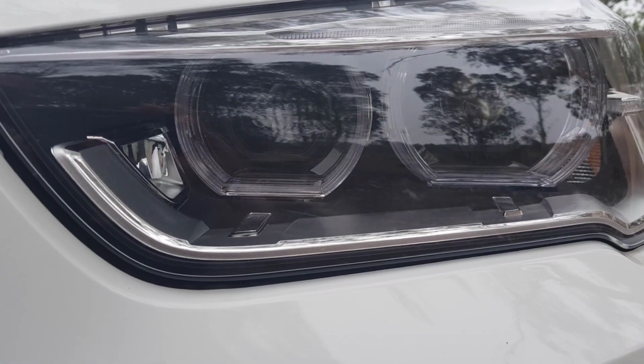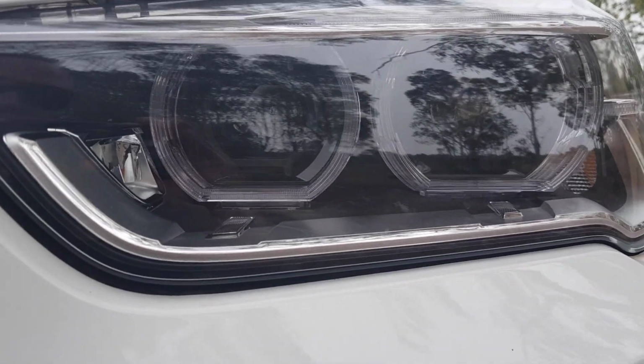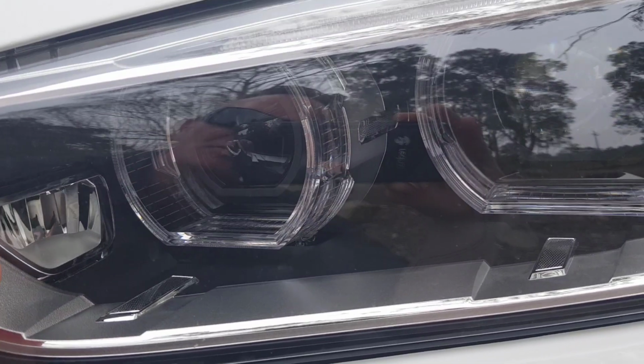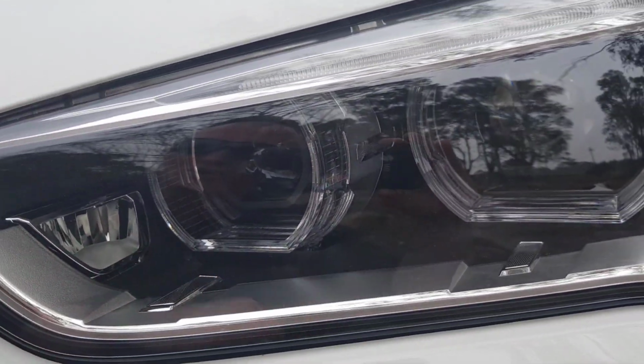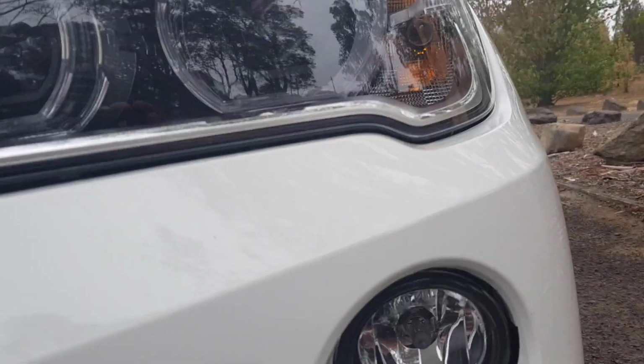They have done very well, BMW, with their lights, not just the way they look, but the way they operate. And you can see with this little light here, that's for when you're turning, you get sort of sideways light at lower speed, so you can see where you're going around the corner to an extent.